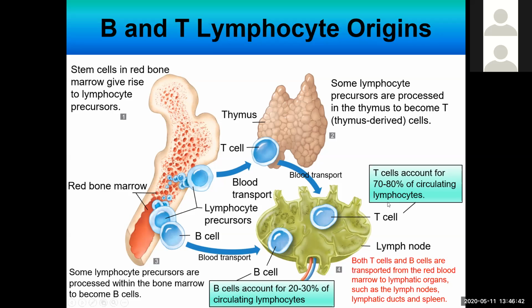Note that the vast majority of lymphocytes here, upwards of 80%, are T lymphocytes, with the remaining 30 or so percent B cells. That's not to say that these are more important necessarily, but there is a slight skew, or a significant skew, to more T cells than B cells on average in our bloodstream. They both have important roles to play, as we're going to talk about today.